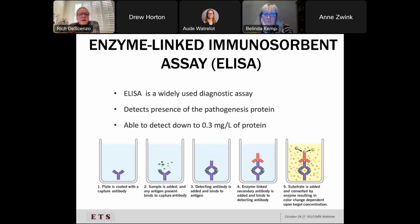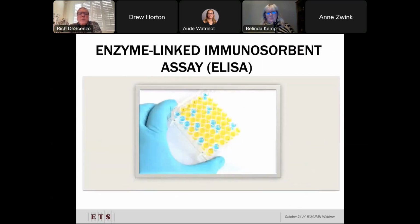And essentially, if you go from left to right, we have what's called a capture antibody in the plate. You add the sample, and so if the sample has chitinase, or thaumatin-like protein, it binds to the capture antibody. You put a detection antibody on it, and then essentially we go through a substrate color change. And the way it works is you can look at the plate and you can see, well, where there's yellow, there's no chitinase or thaumatin-like protein. Where there's blue, there is. So very simple test, easy to do.